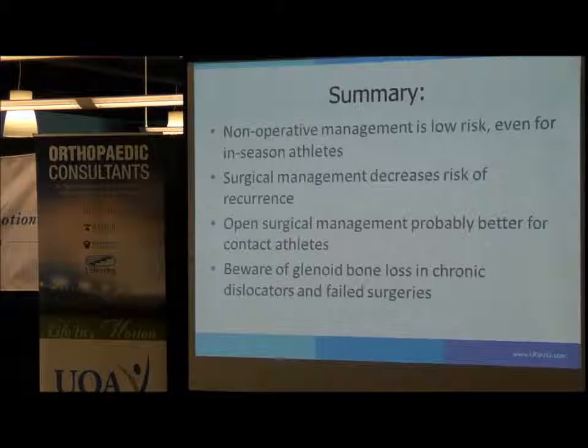So in summary, this is a big topic. I wanted to hit on some important points. What I think is that non-operative management of anterior instability is relatively low risk, even for in-season athletes. So we don't need to jump on every first-time dislocator and tell them they need surgery. You don't need to take them out of competition, and there's a fair number of athletes who will be managed through their athletic career non-operatively, get into real life, and never need a shoulder operation.